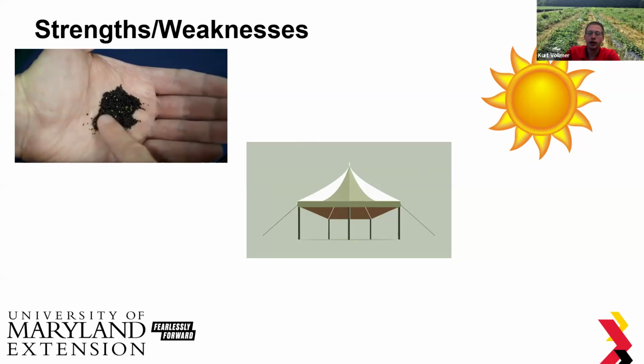Also with the seeds, these plants, they're not very tolerant to shading, at least when they're small. Having some sort of cover or canopy established is really going to help to prevent any seeds from germinating later on in the growing season.